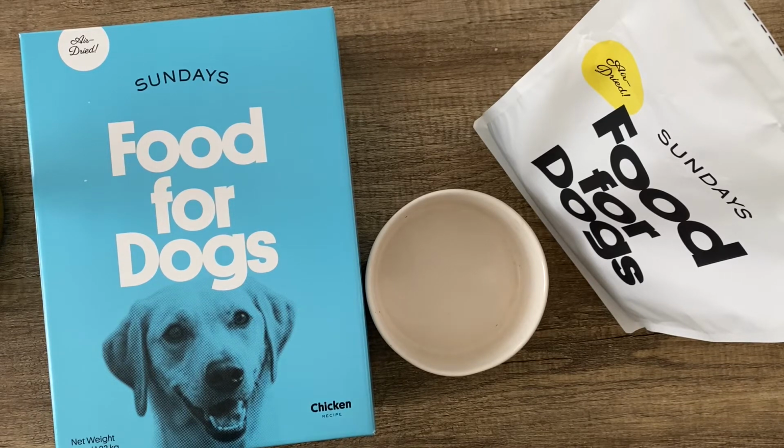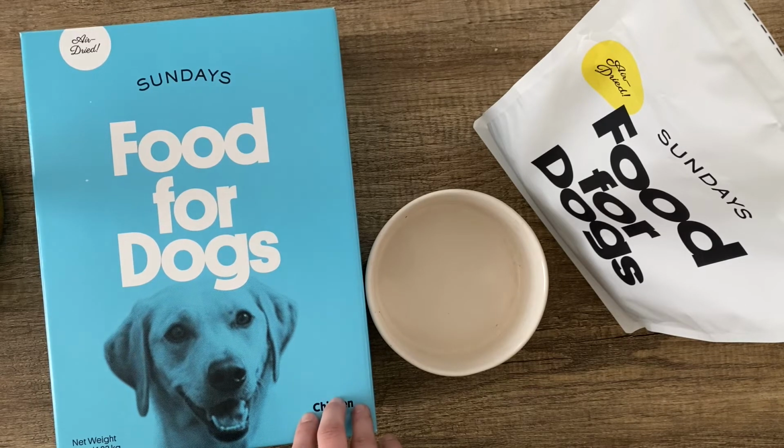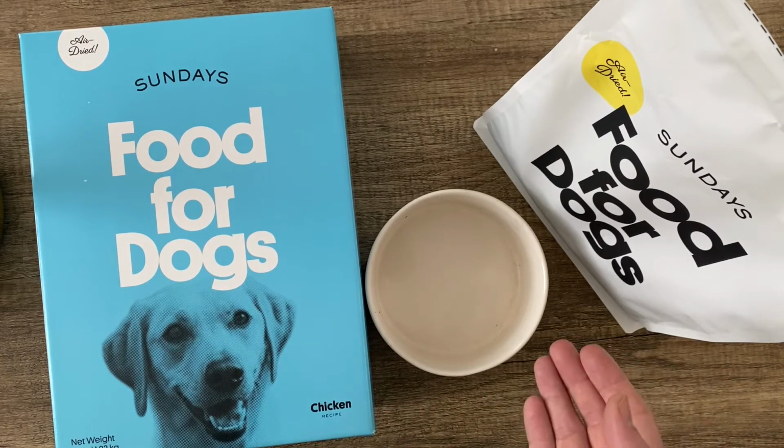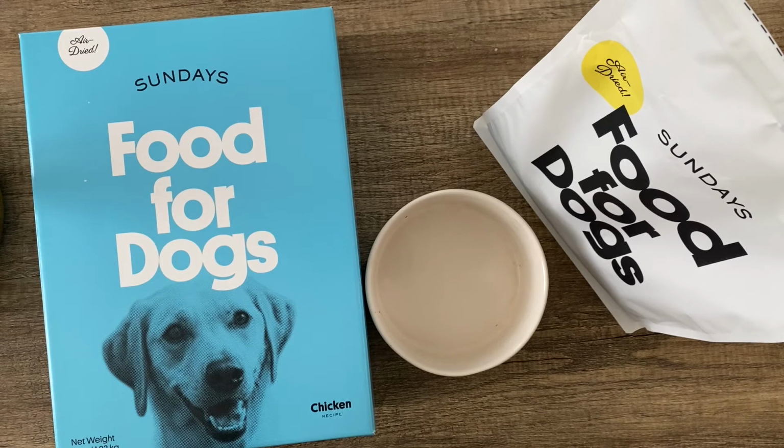The verdict is out on that study, so you can't say one way or the other. But what Sundays is trying to do is offer a food that is not grain-free, or at least not both of their recipes are grain-free, because to be honest, that's kind of become a shallow sales tactic. The vast majority of dogs don't need grain-free food, and it might actually not be better.